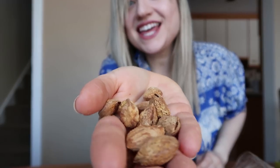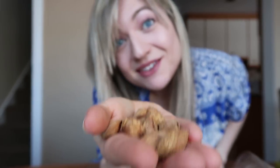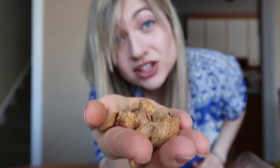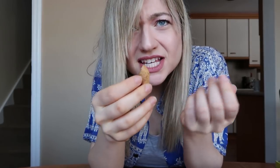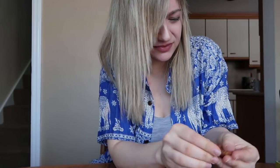So these are chocolate almonds. Super excited. Look at that, they're in the shell. And they have a coating of chocolate powder on them. How do we unshell this? Am I supposed to eat it with this shell? No. Maybe I'll suck on the shell. Or it's chocolatey powdery. I don't think you're supposed to do that. Let's try a new one that I haven't sucked on. Okay, here we go.